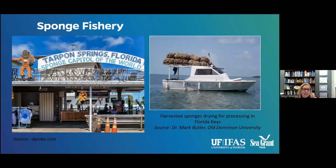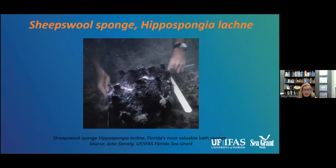There is still a commercial sponge fishery in the Florida Keys, but it is a pretty small artisanal fishery. But the majority of the sponges harvested in the US still comes from the lower Keys, and they are sent to Tarpon Springs for finishing and distribution. The reality is that out of more than 8,000 sponge species, only about 24 in the entire world are the types that can be harvested for bath sponges.